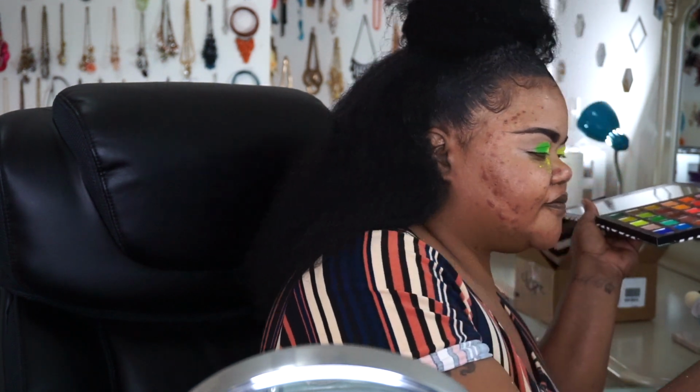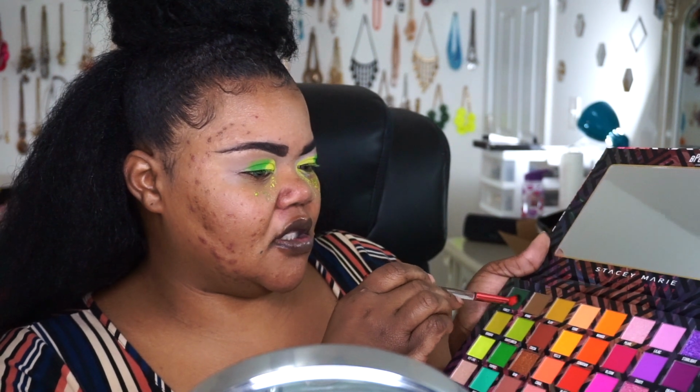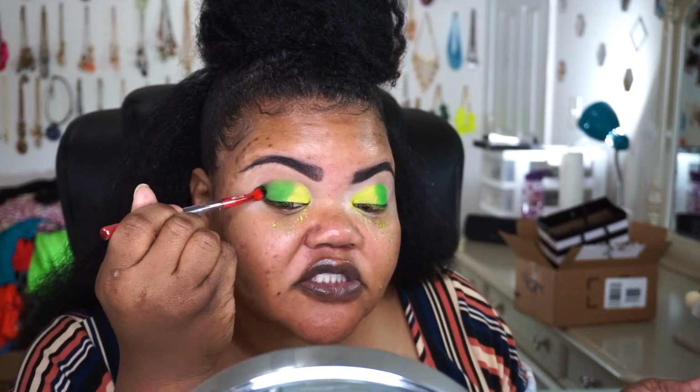I'm going to go in here and go into this forest green deep shade right here. Can you guys see? Okay. And I'm just going to pack this on right here on the outside. And right now, all I really did was just lay down the colors.